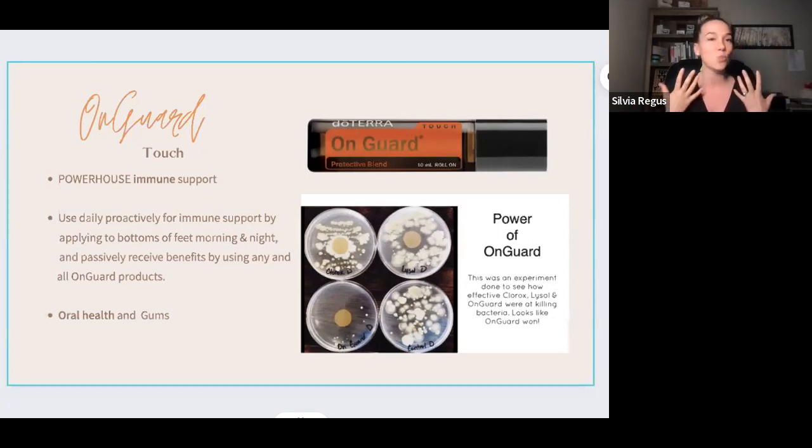You will find a nice warming sensation with On Guard. I like to use On Guard sometimes if my hands get cold. You can put some On Guard on your hands and create a nice warming sensation because it'll bring blood flow, and it's got some phenols in it as well. So you'll feel that warming.